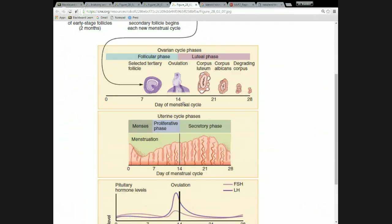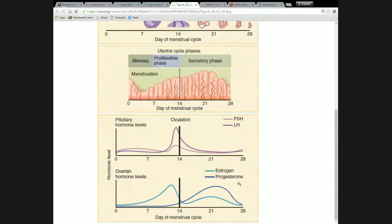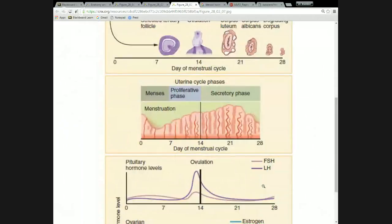In this picture, they show a suggested straight decline down in size. This is probably a little misleading. I'd expect the corpus luteum stays full size longer, and then at the end degenerates down, depending on the hormonal signals that will regulate that. But that's the ovarian cycle that we talked about earlier, and we can see how it lines up with the uterine cycle. Also, we want to consider how hormones play a role here.